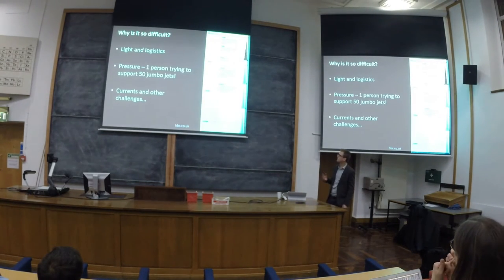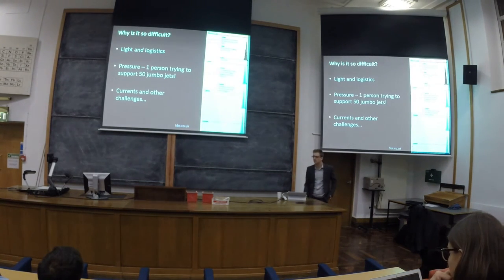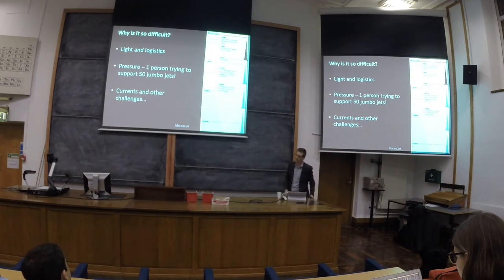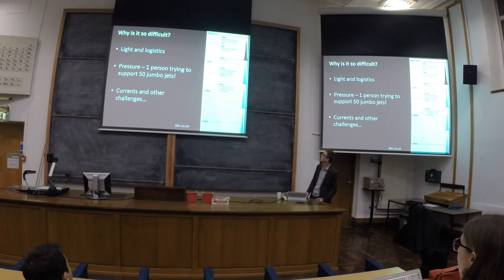So I think the reason I was asked to do the talk today is Fugro is currently involved in looking for the Malaysian flight MH370. So you show on the right here, this is water depth in meters, and the Burj Khalifa here is shown multiple times for scale.